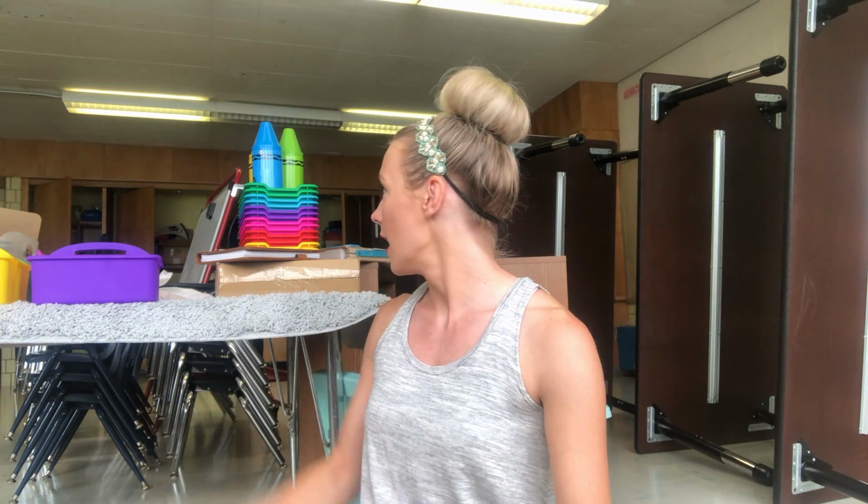But without talking anymore, I think it's time to get started. So the first thing I'm ready to do is kind of organize the things that are on this shelf in front of me, start pulling stuff out, and then test out these cutie rainbow bins and see what those look like. So let's get cracking, you guys.